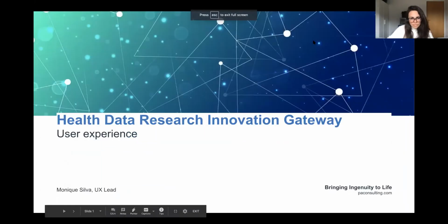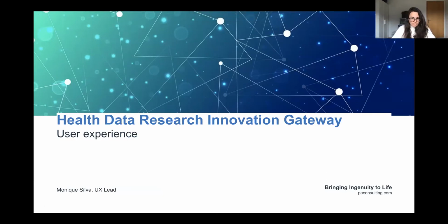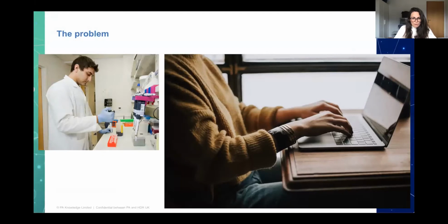So I am UX lead for the Health Data Research Innovation Gateway. Let me explain a little bit about what we do. If you imagine a researcher who's working with COVID-19, for instance, and they're trying to find out if there's a relationship between ethnicity and the risk of getting COVID.